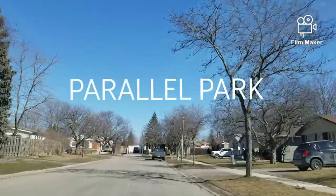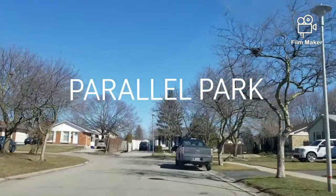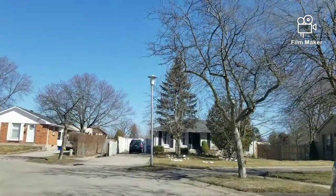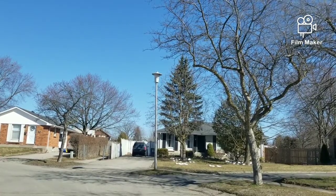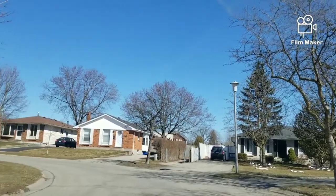The next time I will teach my wife how to do it. It's okay. Right signal. Brake. Okay. Reverse. There's a lot of technique here. I'm just gonna tell you later.